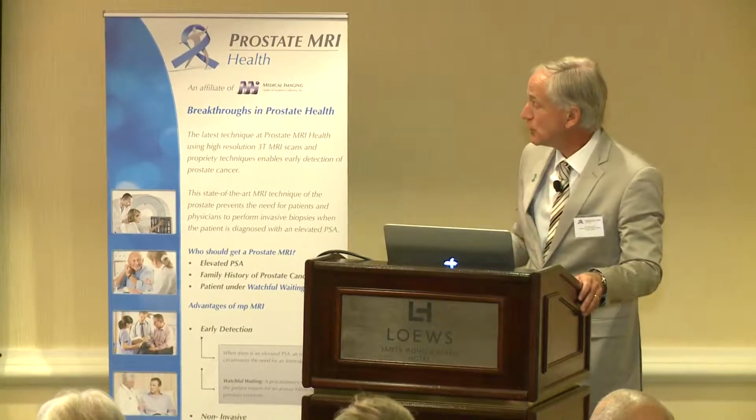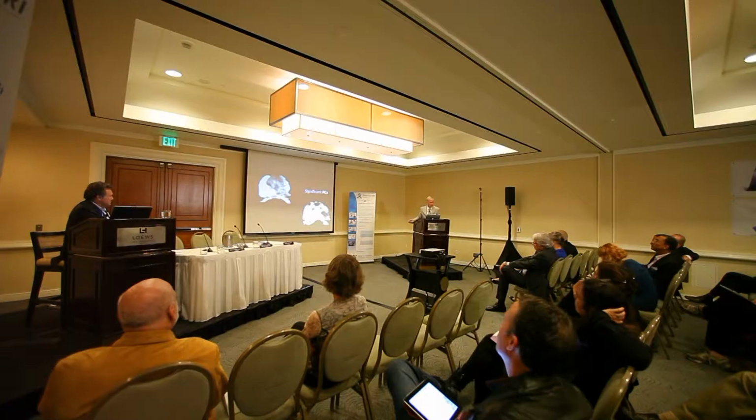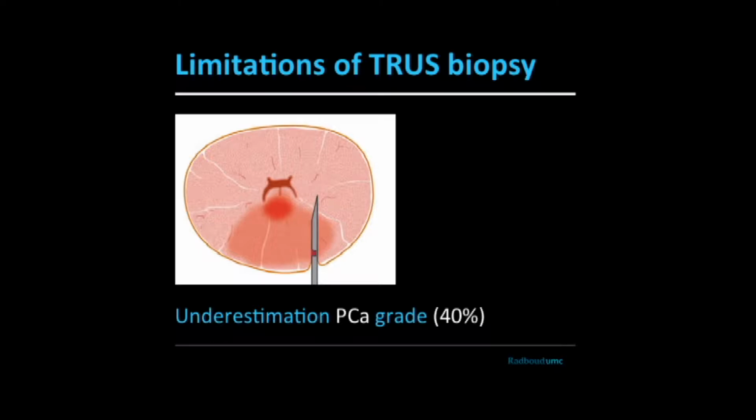How does it look at the image? If you see something like this, it's nothing, it's insignificant. However, if you see a black hole, this is a very aggressive tumor. So, it's nice. What about the underestimation of the cancer grade, which is also a problem?